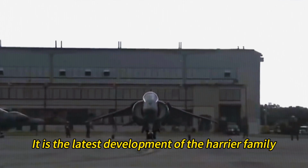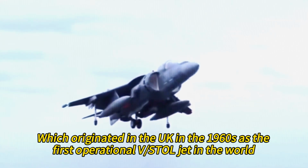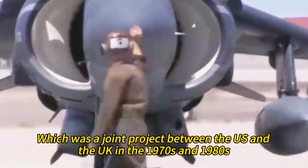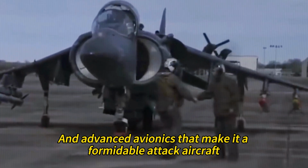It is the latest development of the Harrier family, which originated in the UK in the 1960s as the first operational vertical or short takeoff and landing jet in the world. The Harrier II is derived from the AV-8A, which was a joint project between the US and the UK in the 1970s and 1980s. The Harrier II has a larger wing, a more powerful engine, and advanced avionics that make it a formidable attack aircraft.